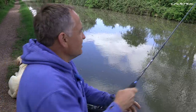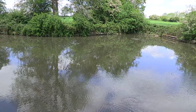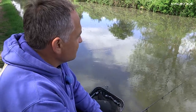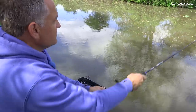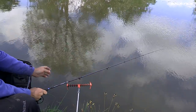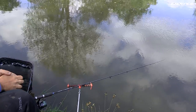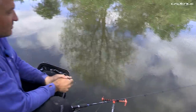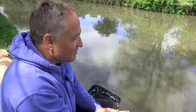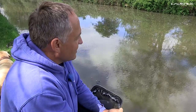I think I mentioned it at the start that this feeder is also going to be useful if we get a lot of flow as perhaps the boat traffic picks up, so it just gives us another option. So it's not a conventional way of fishing on the canal really, but I think it's interesting to try different methods out, and certainly where you've got a wider canal like this bit here and this peg, definitely worth a go.